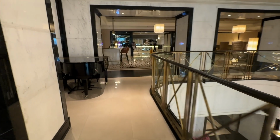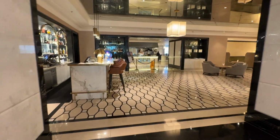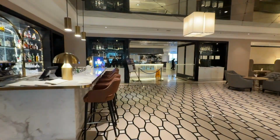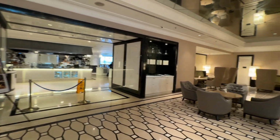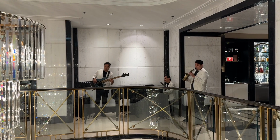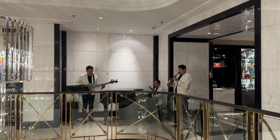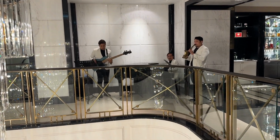Lastly is the Cobalt Room on the first floor, adjacent to the lobby lounge. This restaurant serves a vibrant daily breakfast, which I will enjoy tomorrow morning. I will show you more of it when I come for breakfast tomorrow. Meanwhile, after 7 p.m. every day, there will be a live band playing at the lounge. Let the music go on and feel the night.